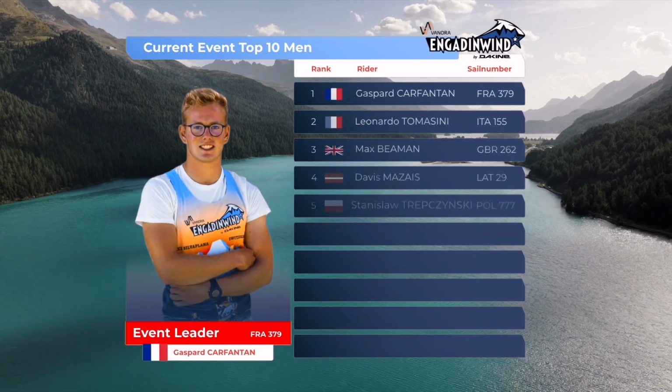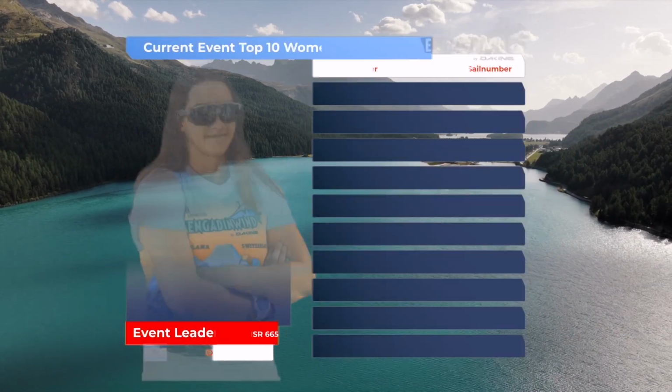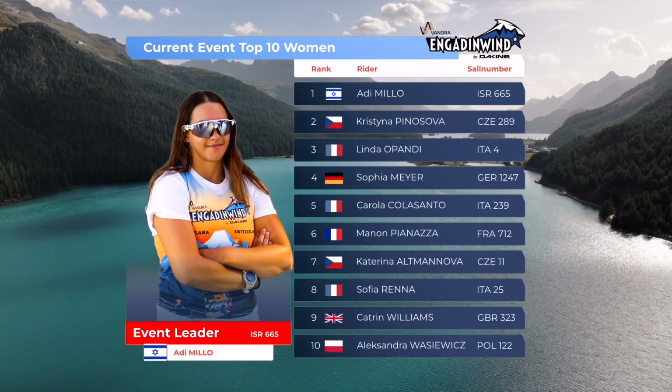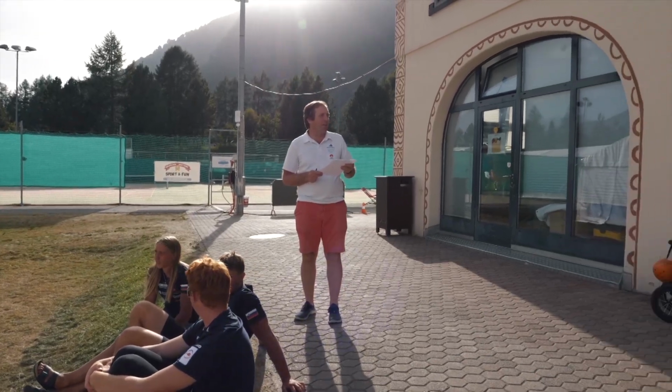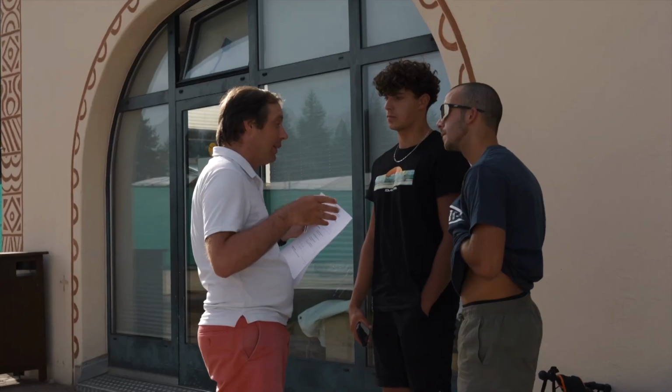With the rankings all shuffled up, every point counts now as you get closer to establishing that top 10 who will go through to the medal race. Riders can file a protest if they feel they've been disadvantaged by another athlete. A jury will then decide whether point corrections need to be made.